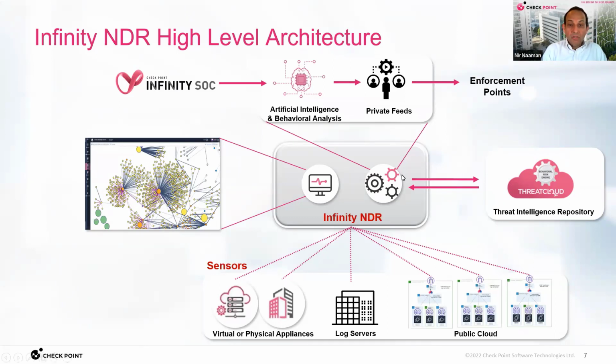And we also offer integrations with mobile. So there's different types of logs that can be consumed. And these go into a backend. That backend is portable. So it has been sold as a product by customers who deploy it on-prem. But the primary focus of Infinity NDR is as a service, a SaaS. So it's hosted by Checkpoint.